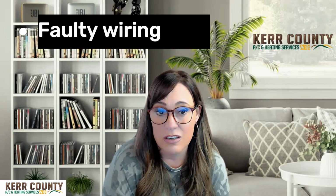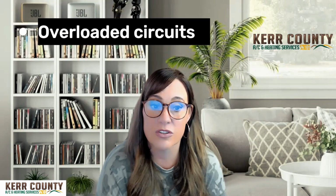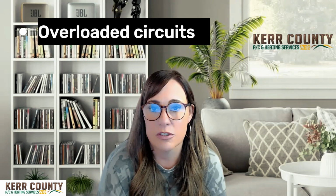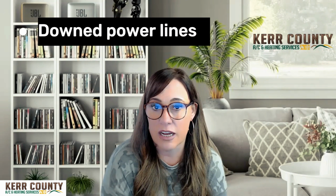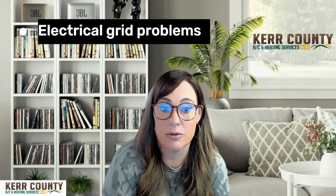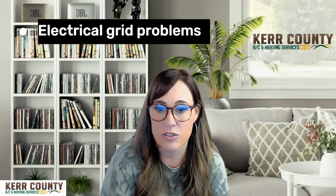Power surges may follow several high electricity events, including but not limited to faulty wiring, which can draw too much current, causing a power surge in your home; lightning strikes, which also can cause massive power surges and potentially even fires; overloaded circuits, which put too much current through the wires, potentially causing damage to any connected appliances; downed power lines, which are a common cause of blackouts, brownouts, and power surges; and finally, electrical grid problems, which can send an excess of electricity into your home, leading to power surges.